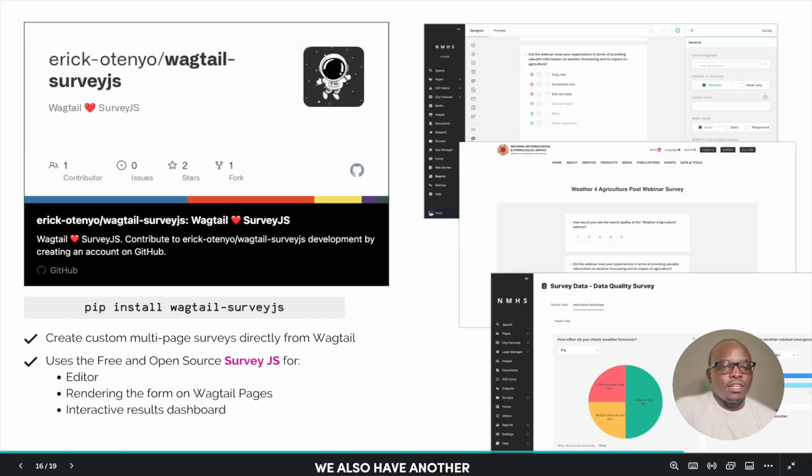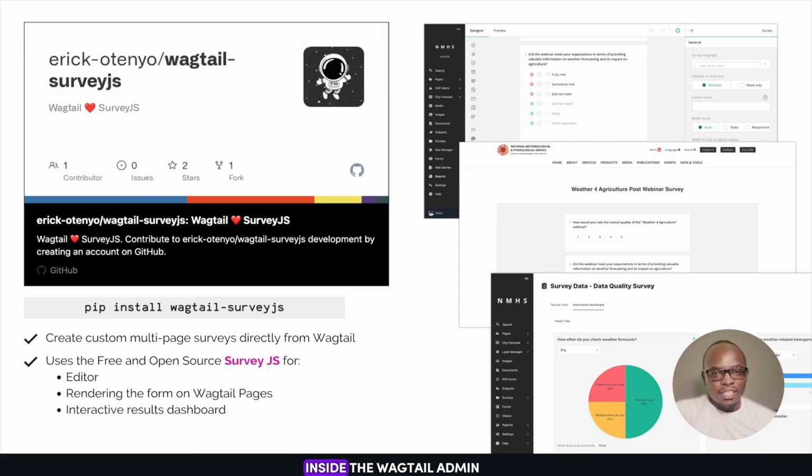So next up, we also have another tool that we have brought inside the Wagtail admin. This is called Wagtail Survey.js. And basically what this does is that you're bringing the free and open source Survey.js tool into Wagtail to be able to allow meteorological agencies to publish surveys directly on their website. So you'll find that most agencies or institutions currently use external tools like Kobo Toolbox or Google Forms and so on to be able to collect user feedback. But in this case, we are bringing this very nice tool, Survey.js, which is free, into the system.